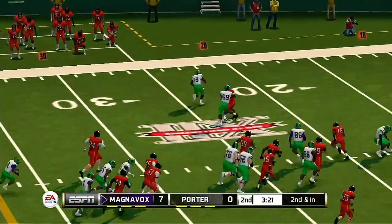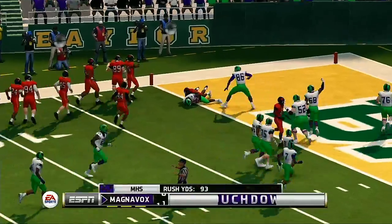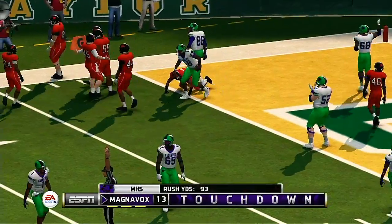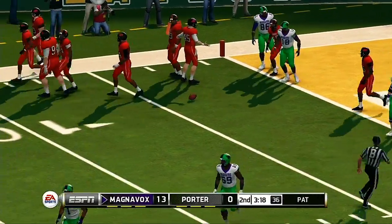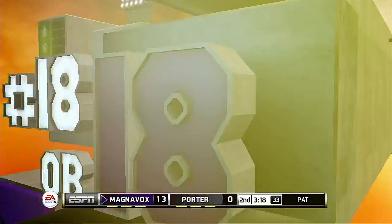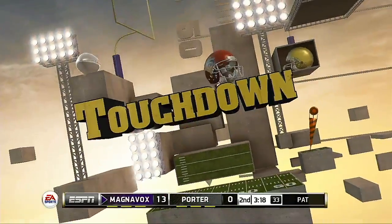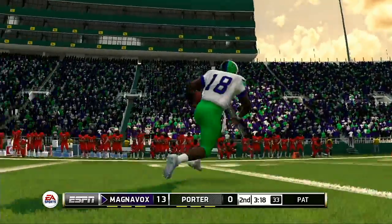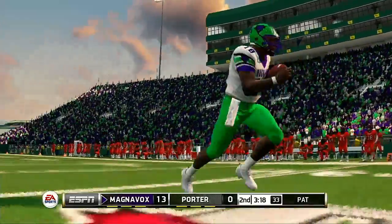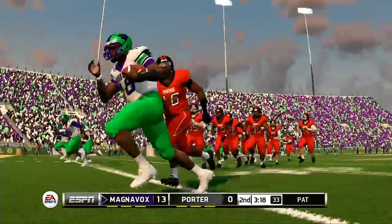Got an opening. Inside the 10. And he will score. Explosion, and he got it into the end zone in a flash. Boy, this guy's got incredible speed, but his ability to find daylight is just as impressive.